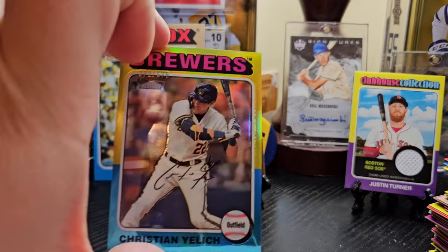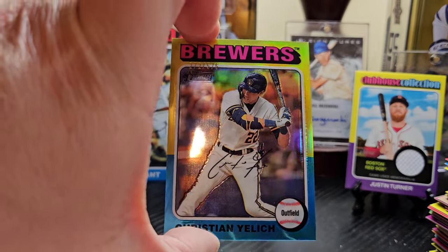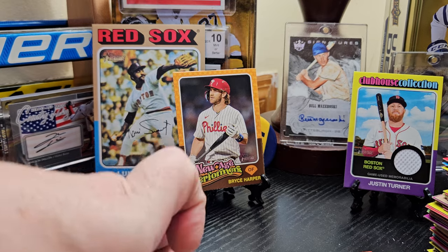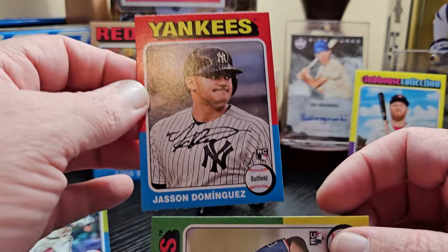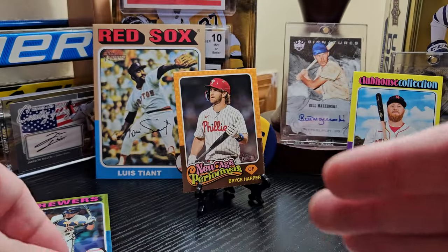So my favorite card of the box, probably this Yelich. I'm not a huge Yelich guy, but that chrome is beautiful. Hit a couple nice rookies here in Evan Carter and Jason Dominguez. That's a beautiful card. I like them both.